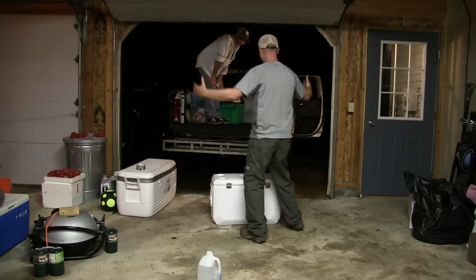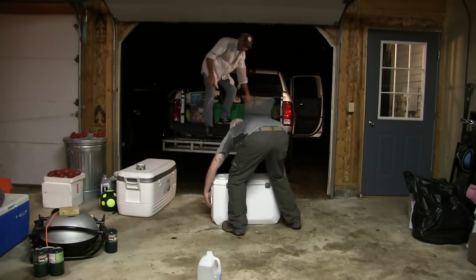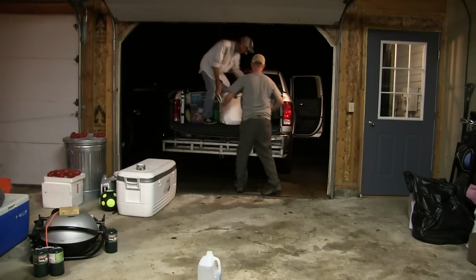That back seat. Trust me. I mean, I don't see my 190 fit. Yeah, whatever.